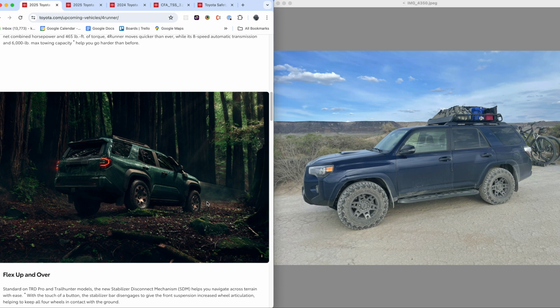So I'm gonna be really interested to see how this compares. I'm sure we're gonna see a lot of 5th gen versus 6th gen content, and that's great. So many people are obsessed with 4Runner, so I think we're going to continue to see a lot of good content.